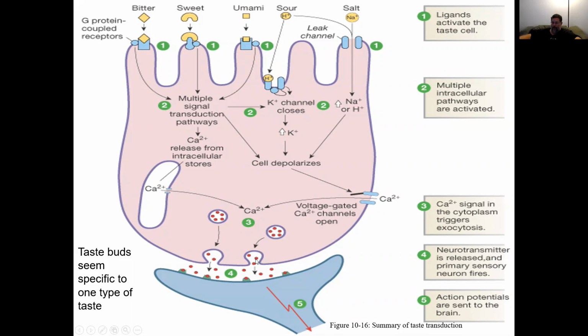the vesicle to attach to the cell membrane, and like a bubble, because the vesicle is a bubble holding the neurotransmitters, attaches and opens up, becomes part of the cell membrane, and the neurotransmitters flow through. And again, that's going to cause depolarization of the neuron. Sodium is going to flow in, and then ultimately, if it reaches threshold, we're going to have action potentials traveling to the brain. So that's how salt does it.